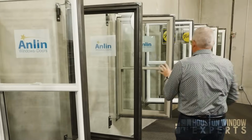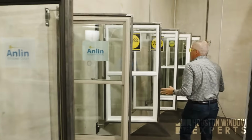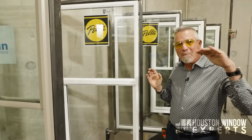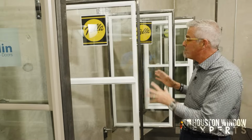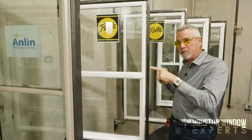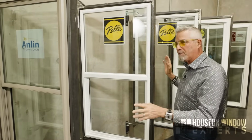This is some more Anlin products. And then of course Pella, right? You can't round out your list of windows talking about top of the line premium products without including Pella. Pella's also based out of Iowa. Now, Pella, the front one, the first one that we saw, is based out of Iowa. These guys are just a few miles apart.